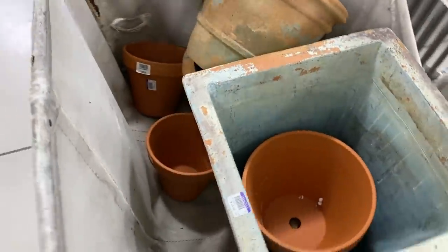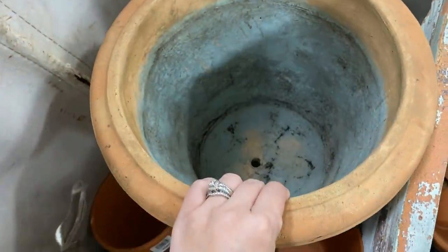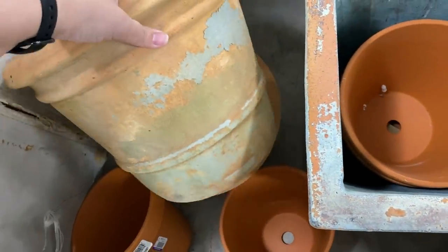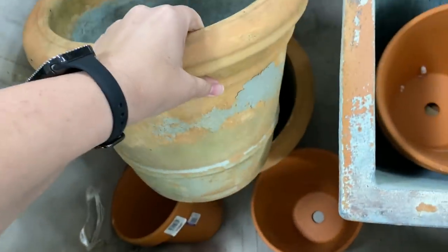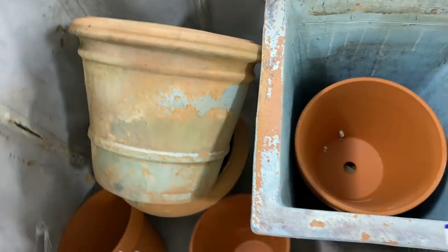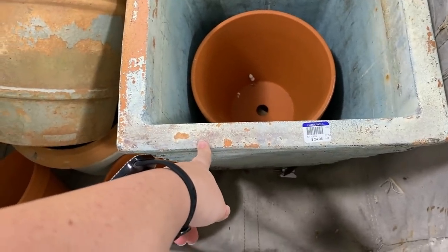Aaron knows that I've been looking for some really cool, large terracotta planters. I don't know how much these would go for, if you went to a nursery or some place that sells the cement and terracotta lawn decorations. There's quite a few of those places out there. But those were $20 a piece, and that big one was $30.